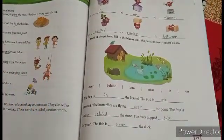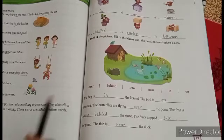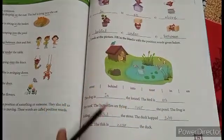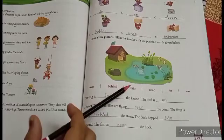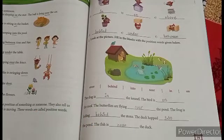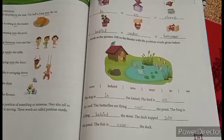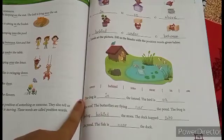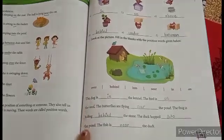Look at the picture. Fill in the blanks with the position words given below. देखो, हमें एक पिक्चर दे दिया गया है और नीचे सेंटेंसेस के साथ एक हेल्प बॉक्स दिया है जिसमें पोजीशन वर्ड्स लिखे हुए हैं. Now our task is to make the correct judgment and put the correct position word in the blank as per the sentences. Okay, तो चलो देखते हैं.